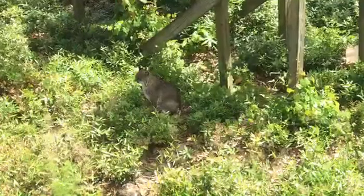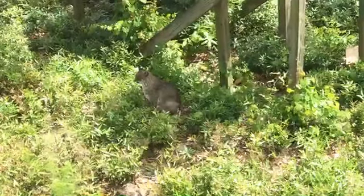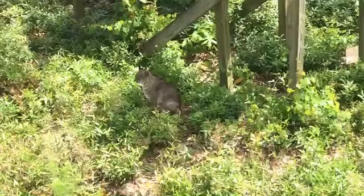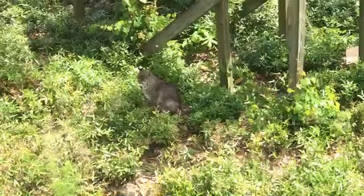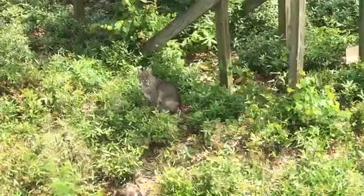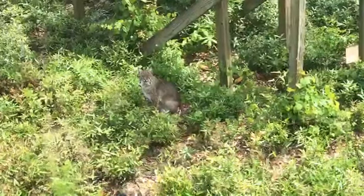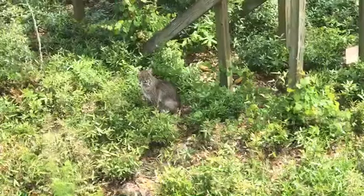But most of the time, they're just going to find a nice shady spot and hang out. What a sweet little kitty you are. They're so regal. Can you say hello to everybody out there? Say hello. Say we miss you.